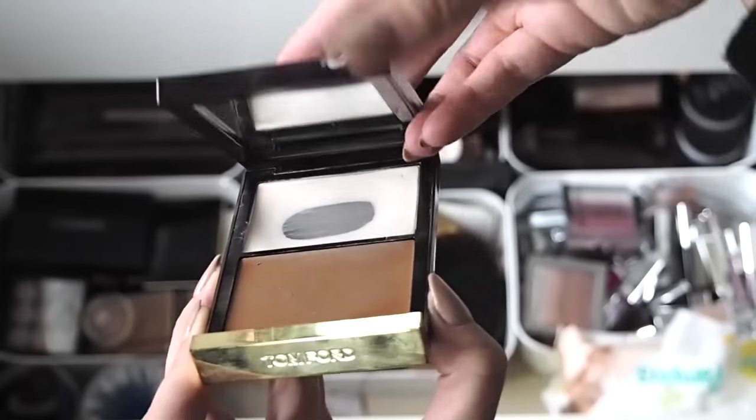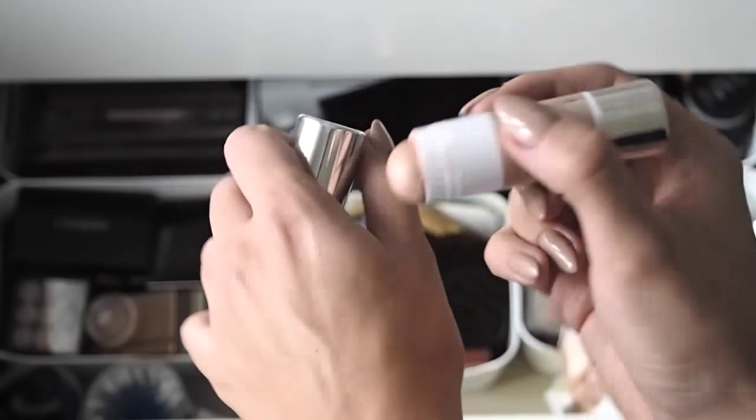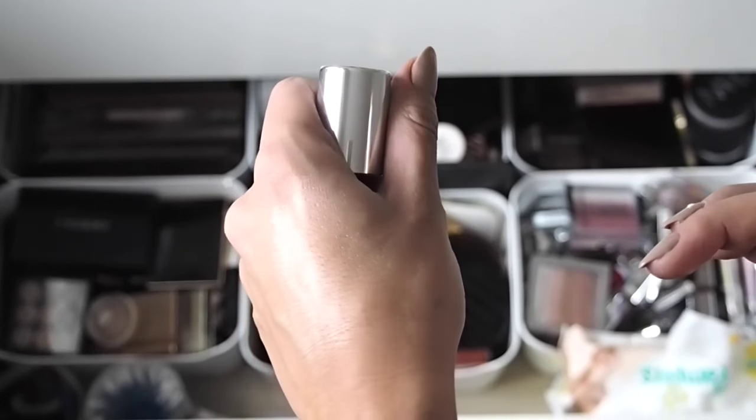My favourite high-end highlighter at the moment is this one from Tom Ford. And my favourite low-end is from Next, believe it or not. I think this is really, really nice, and it shows up really, really natural when you put it on your cheeks. It's just beautiful.